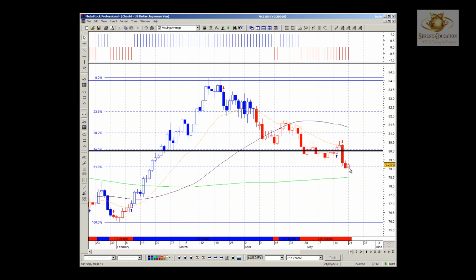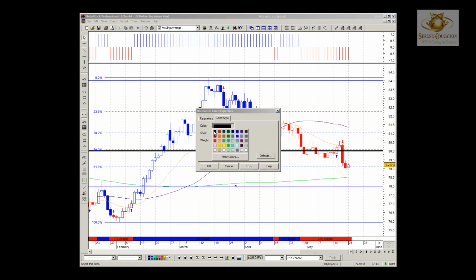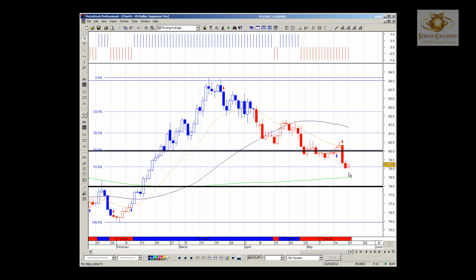If we get below the 61.8, then we should be heading towards the 78.50 or the institution moving average, and ultimately back down towards the 78, which happens to be a very strong support and resistance level from before. So we've got some definite targets here. Ideally 78.50, we get a break below 7900, a close below 7900. That candle's got to close.